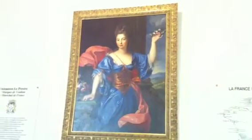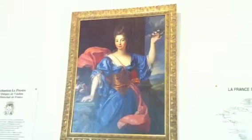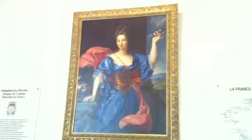This is his daughter, again called Charlotte, and it was through her that the chateau was passed down the line. Both today's owners are descended from her.